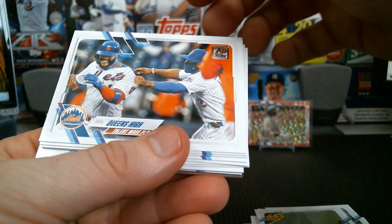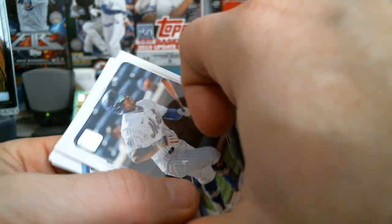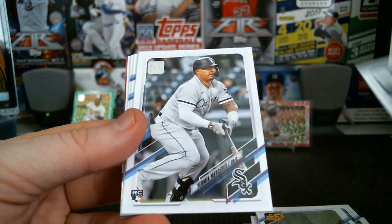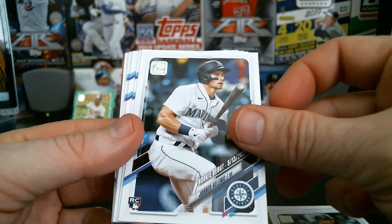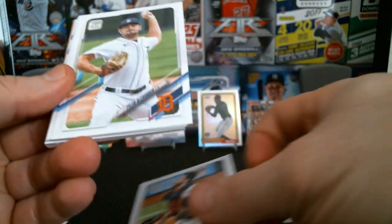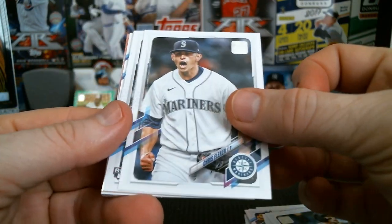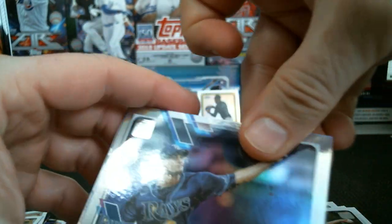Queens High talent wave floods in NYC. Francisco Lindor there. Yermin Mercedes, rookie. Jarred Kelenic, rookie debut. Garrett Stubbs. Tyler Alexander. Chris Flexen. Patrick Weigel, rookie. There you go.